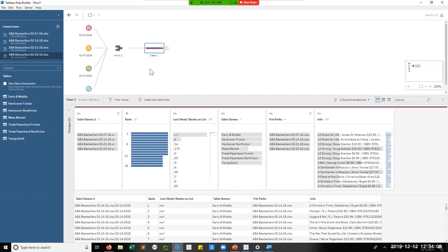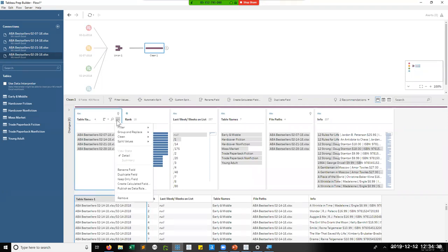Let's see what we can do to make it better for us to work with this data. Let's maybe first start with removing fields we won't need. For example, we now have duplicated columns, which are table names one and table names. We don't really need both of them. So let's remove table names one. On each card for each field, when you hover on the right side, you see this more options menu, which is shown as three dots. If you click on it, you can select the further action you'd like to do on this field. In our case, it's simply remove. So let's select that.